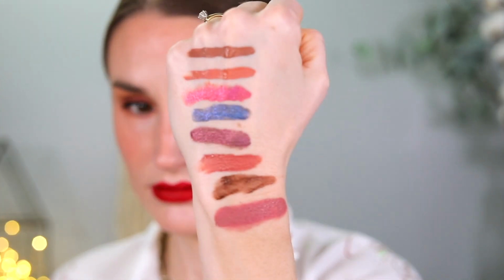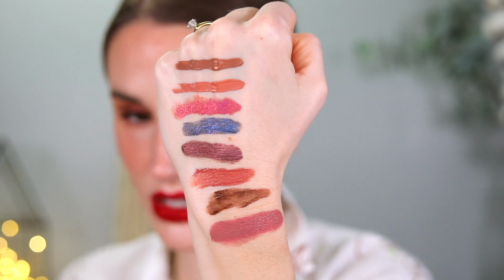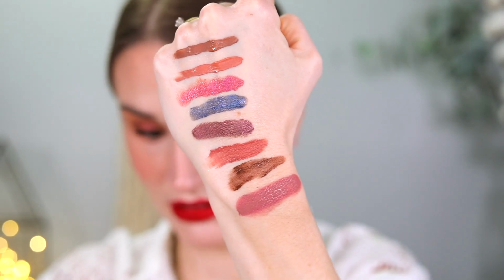Let's do some swatches and we will get to talking about the prices and the claims, and then we'll move into my final thoughts. Cool. I have swatched the eye products for you against some of the other ones in my collection that I think are relevant. So, To Do Entendre Coral.